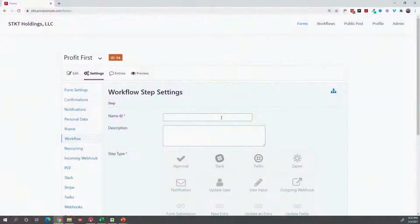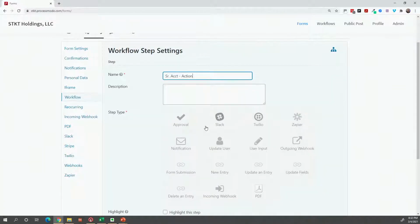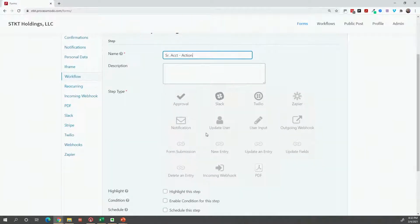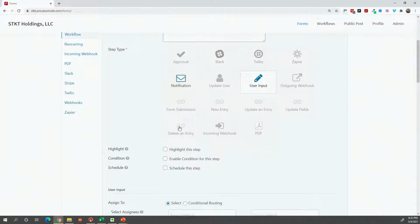So let's just come over here. What is this action? Well, the first action is the senior accountant action. You'll see there's a type of step here. Well, the type of step is basically a user input. It's this one. So we're going to input in the month.